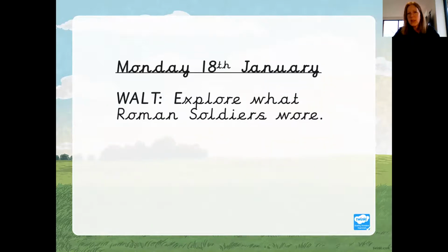So that is a quick look at some of the Roman soldiers' armour and protection that they had. Your task today is going to be to have a look back at that PowerPoint in a little bit more detail and try and pick out those main bits of information that we've talked about together. You can see on the board at the moment is the date and the WALT. If you're doing this into a workbook, then you can pop that into there.